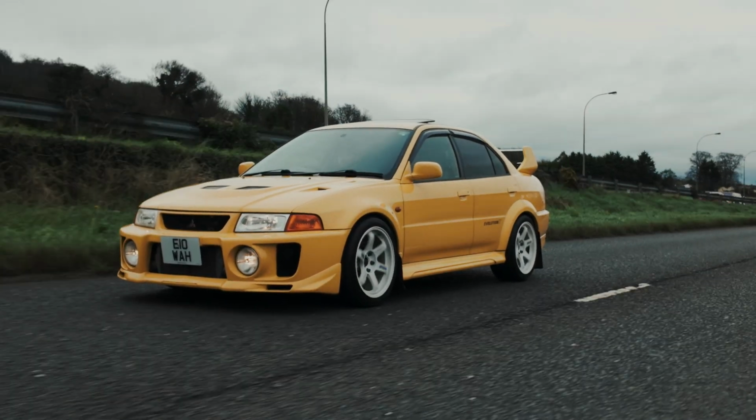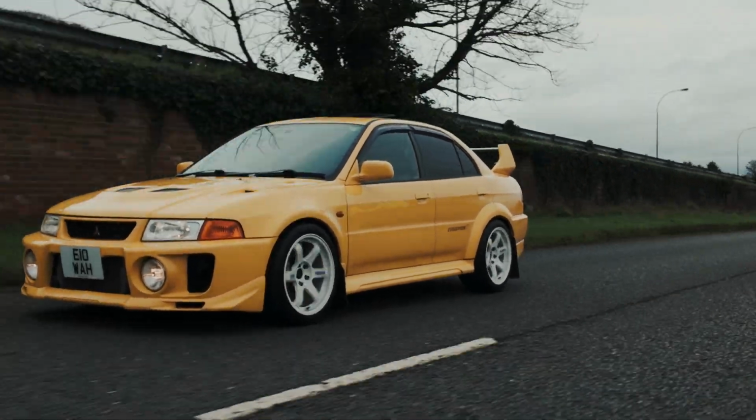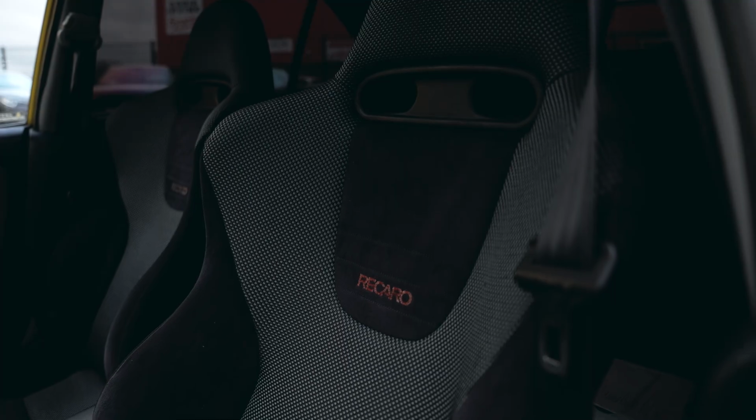Drive wise, it drives really nice. Listen, it's a 90s Japanese car. It's not going to drive like something new, but it feels really good on the road. It's a wee bit stiff, obviously, just with the suspension and wheel and tire setup on it as well. Recaros from the factory, so you sit really nice in them.